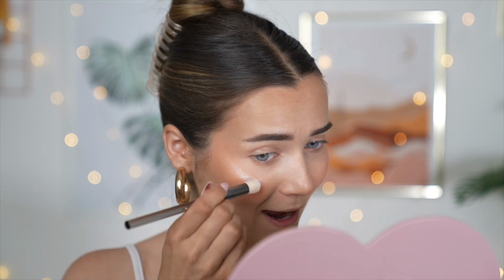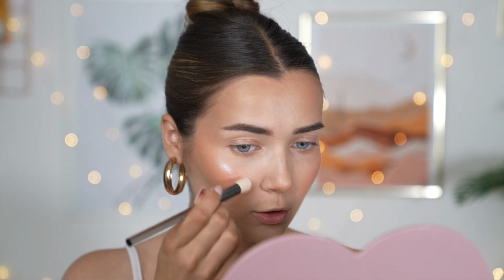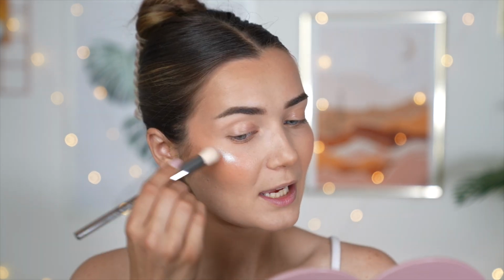Wow, that is very, very glowy. Oh my goodness. Oh wow, it's like white, but also has like a blue undertone to it. So maybe I didn't actually go for a boring highlight for once. This is making me feel like an actual mermaid.